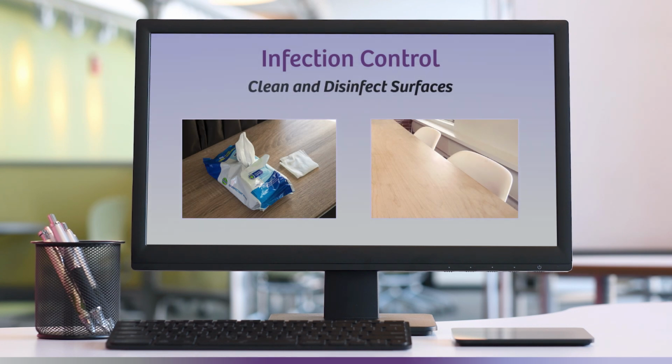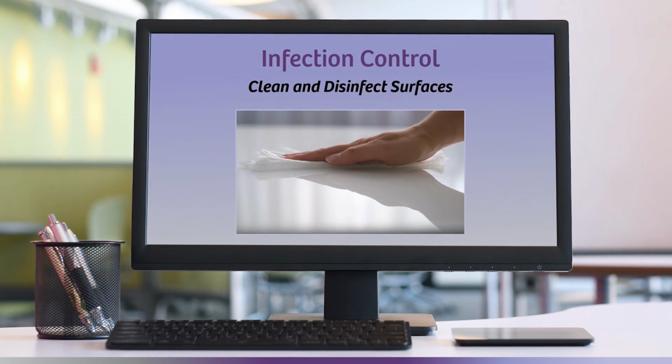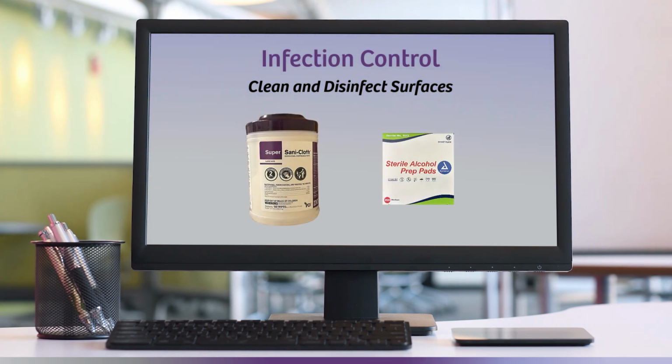Clean and disinfection of surfaces. Countertops, tables, and anything a patient might touch need to be cleaned and disinfected regularly. Think of it as wiping away any lingering germs. This should be done with a cloth or towelette and then a disinfectant product.